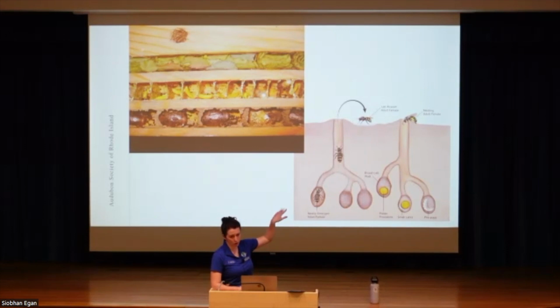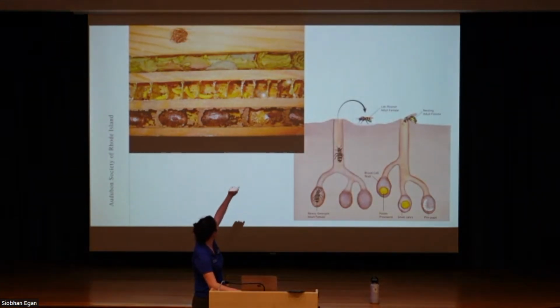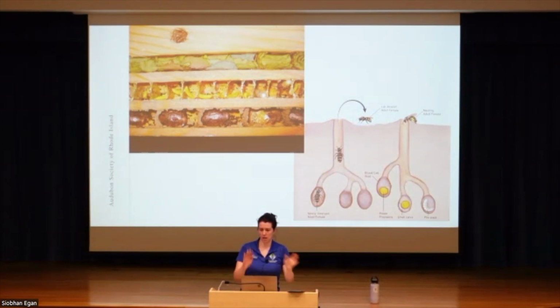Sometimes they'll dig into your shed and things like that. So this top row is the nesting cells of leafcutter bees. And then underneath that is what's called a cellophane bee. They make like a little barrier between the cells. They make a little loaf of pollen. They lay the egg on top of that for it to nourish itself as it grows and changes.